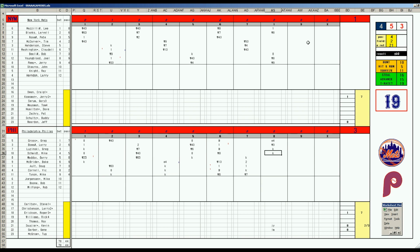Oh, we remember that. It was Garber who ended Pete Rose's 40-some-odd game hitting streak back in 1970, whatever. Might have been this year. 78? Let me check Garber's card. Garber was pitching for the Phillies in 77. Oh, that makes sense. Then they traded him to the Braves. That's right. So Garber could have been pitching for the Phillies in 78. I think it was 78.